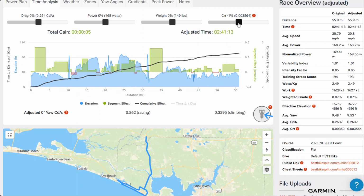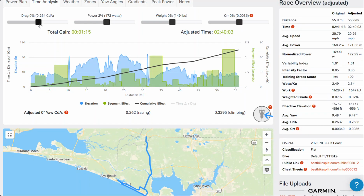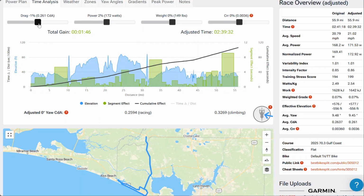Rolling resistance, if you improve that, you're going to save about 5 seconds there. So if it was me on this course, I would be focusing on increasing my power and decreasing my drag slightly. Just from this simple upgrade here, we have almost 2 minutes of savings, and depending on what the weather does, that can just get more and more and more.